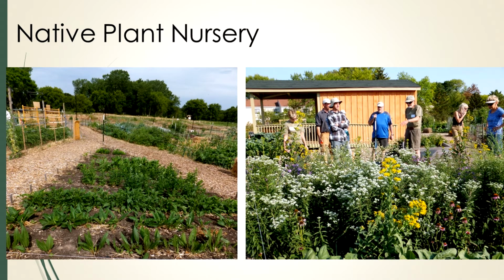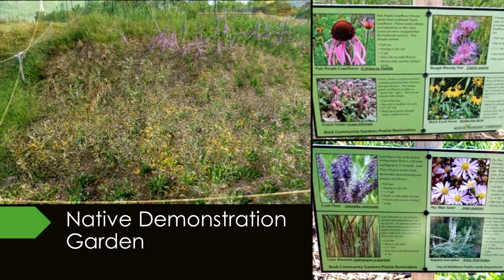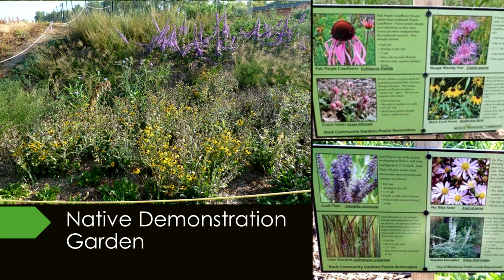One of those unique features I mentioned earlier is our native plant nursery beds located in the corners of the garden, as well as the pollinator bed located next to the raised beds. We also have a native demonstration garden outside of the fence located along Highland Way, where we grow many species of native plants and flowers.